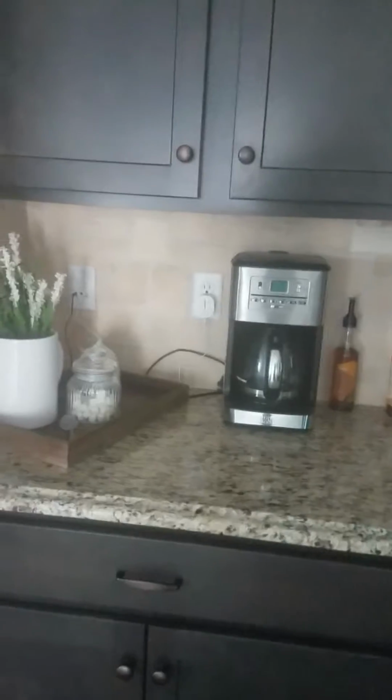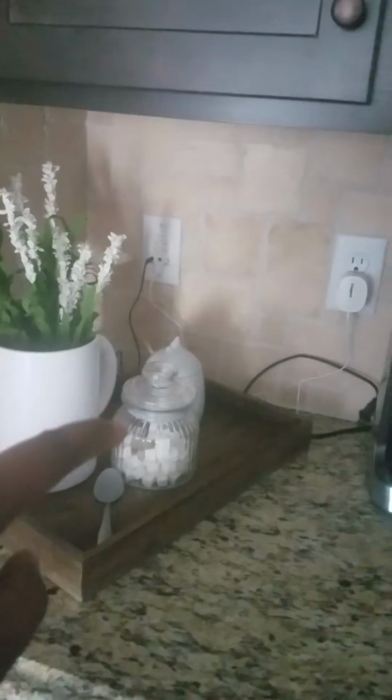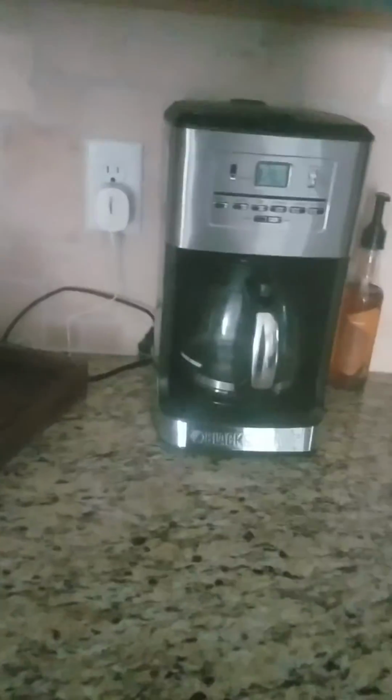This counter over here is where I set up my coffee bar. I am not a huge coffee drinker. I do drink it sometimes. So I have it set up over here. I've got sugar cubes in this little thing, and I've got honey over there. I found this giant novelty coffee mug at Hobby Lobby. I just thought it was so cute to have in this coffee area.